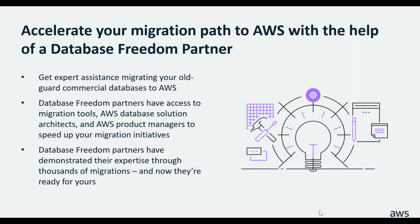And now I'd like to introduce you to one of our Database Freedom partners to talk more about Database Freedom and how they can help you get started with Amazon Aurora.